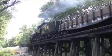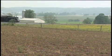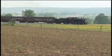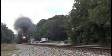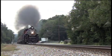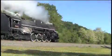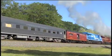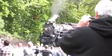In this program, we'll see a 1907 consolidation at a museum in Illinois. We'll see a 1906 mastodon on a Pennsylvania tourist hauler. We'll see a 1904 consolidation on the main line in Tennessee. And we'll be on hand as a 1944 Berkshire hauls the first public excursions around Horseshoe Curve in over 30 years. All aboard for Steamin' in 2013.